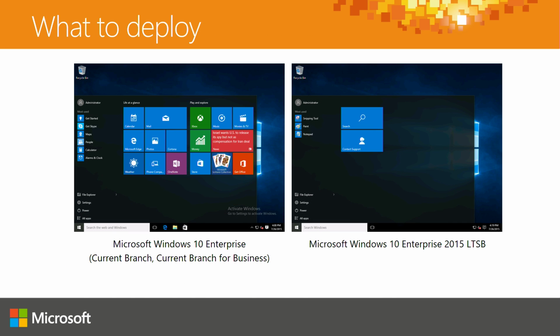If you look at the LTSB release, you really have to think about this one though, because there are things that we remove from the LTSB release of Windows 10. We get rid of Edge, we get rid of Cortana, we get rid of the Windows Store, so you're left with an operating system that doesn't contain any of the inbox applications because they're updated frequently. Because they're updated frequently, they add new features frequently, that makes them incompatible with the idea of a long-term servicing branch.